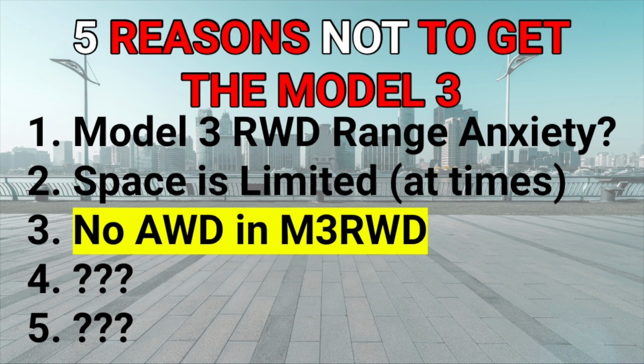Another reason why the Model 3 might not be the best car for you is point number 3, and I experienced this personally. Here in Pittsburgh, Pennsylvania, unfortunately, we have some harsh winters from time to time, and certain snowy conditions make a rear-wheel drive, no matter what car it is, especially one with instant torque, a little challenging. If you were unaware, currently the long range and the performance Model Ys are available to order, and shortly the standard range Model Y will be joining that as well.